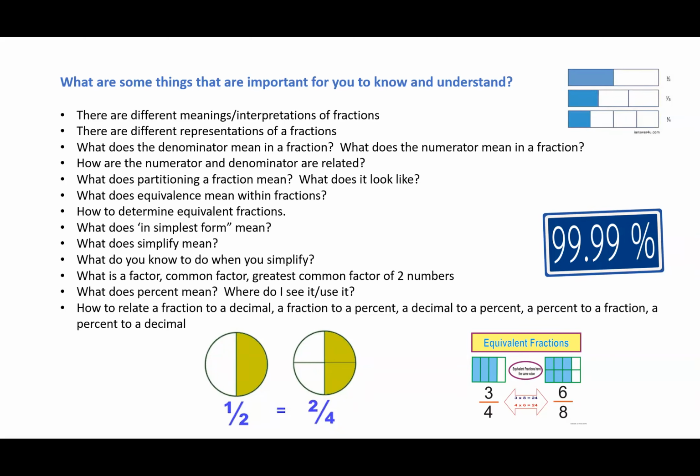So what does percent mean? Where do I see it? Where do I use it? Grade 4, we're only dealing with it as a fraction and a decimal to hundredths. They've worked with that number, and now they're going to bring meaning to that over a number over 100. And how to relate a fraction to a decimal, a fraction to a percent, a decimal to a percent to a fraction, and a percent to a decimal. But it's all, how do those three work together? How are they the same, and how are they different?